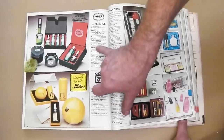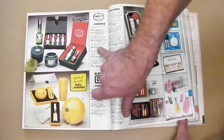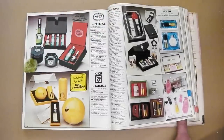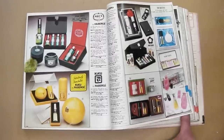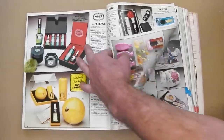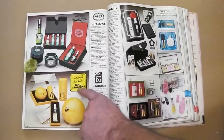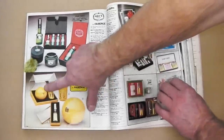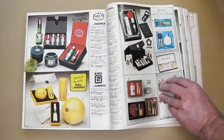That's a gift set of Brute by Faberge. The large talc, that's the talc. So the talc's in the green. Okay, so talc there, also useful for finding air leaks on Mark III Cortina door rubbers. So the full pack there, and then for the ladies, is that for the ladies, the Kiku Faberge? I think it is, in lemon, looking curiously like an orange that's turned to a lemon shape.